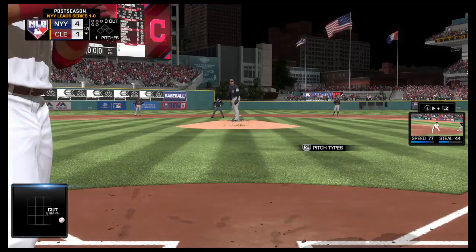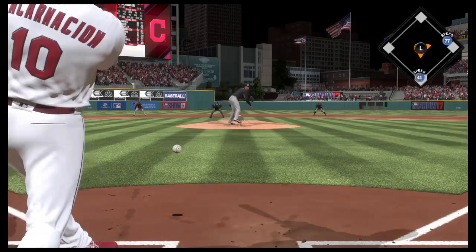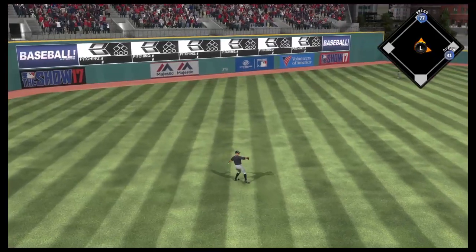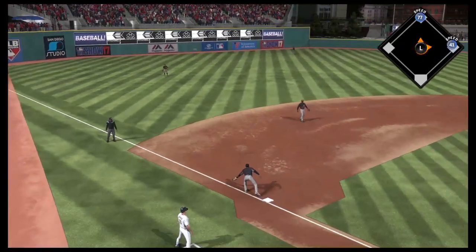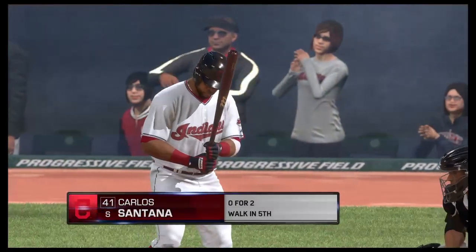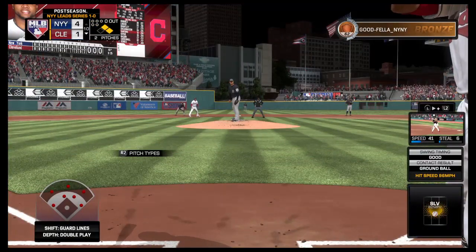Edwin Encarnacion. And some action out in the Yankee bullpen now as a right-hander starts to loosen up. Hit sharply on the ground to the left. And just past his outstretched glove into left, a base hit. Digging in, Carlos Santana. He's 0 for 2 with a walk thus far.